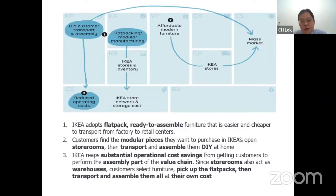the business model of IKEA is to adopt flat-pack, ready-to-assemble furniture that is easier and cheaper to transport from the factory to the retail center, and the customer will find those modular pieces that they want to buy from the IKEA open storeroom. They will transport it and assemble it DIY at home. So through this process, IKEA enjoys substantial operational cost savings, right? Because the assembly part will be performed by the customer.